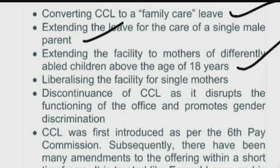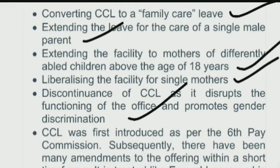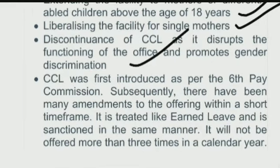Liberalizing the facility for single mothers. Discontinuance of CCL as it disturbs the functioning of the office and promotes gender discrimination. CCL was first introduced as per the 6th Pay Commission. Subsequently, there have been many amendments to the offering within a short time frame.